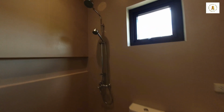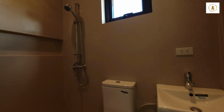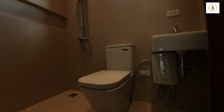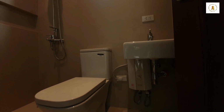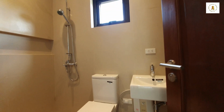So the bathroom area is equipped with Spanish fixtures called Roca. So we have here hot and cold shower. Kindly focus it there. And then let's go now to the bathroom area.